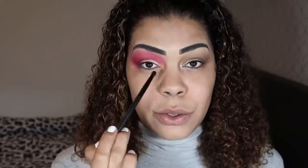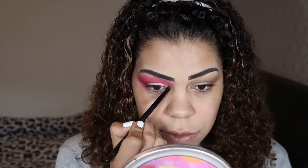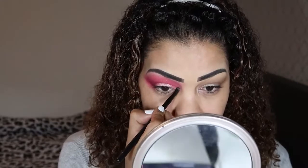Also, missed tutorials or all in would make a very beautiful highlighter shade. I forgot to put a little bit of inner corner highlight on this side, so I am going to use the shade Ivy for that side also, since it's such a beautiful icy shade. I'm going to place that right into the inner corner.